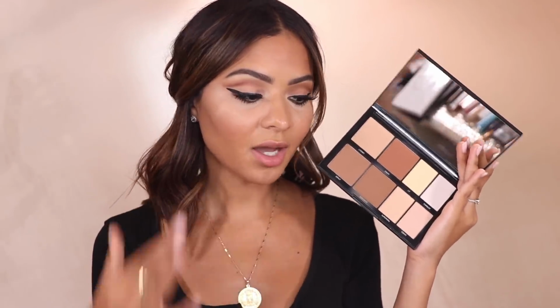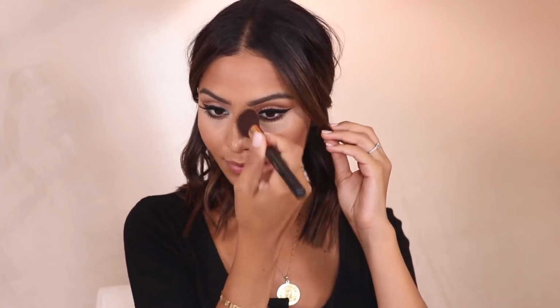I'm taking this shade right here, and I'm just going to work this on the hollows of my cheekbones, a little bit on the sides of my forehead, and also under my jawline. On a day-to-day basis, I like having a little bit of definition on my face. Nothing intense, but I feel like having something that shows, you know, your cheekbones and just defines your face is nice to have throughout the day.